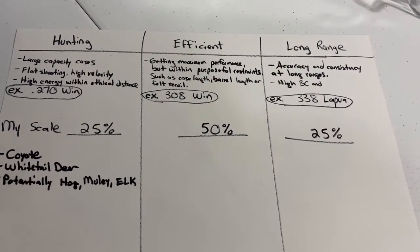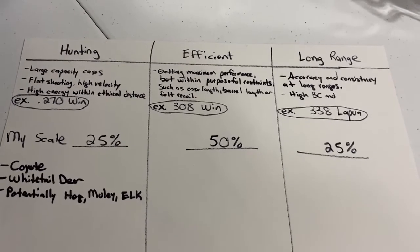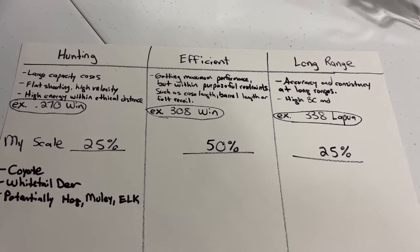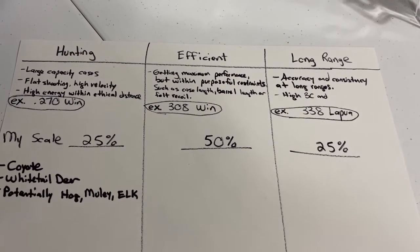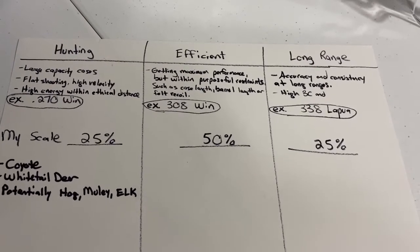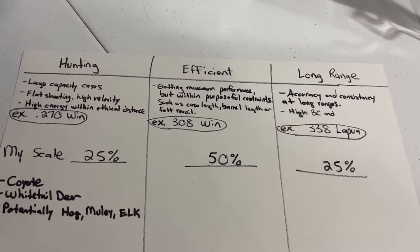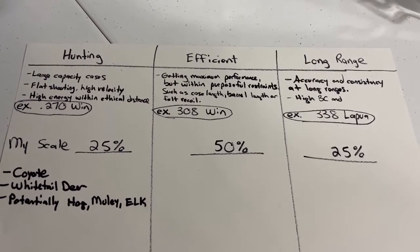And then if you're only for long range, you're really not concerned if the rifle is 30 pounds and 34 inches. It doesn't matter. You're looking for a caliber that is going to be accurate and consistently accurate, which takes a high efficiency, high ballistic coefficient bullet. And so that could be completely different from anything else.